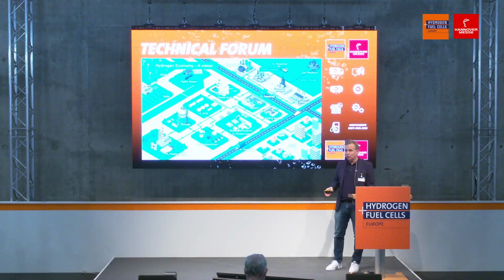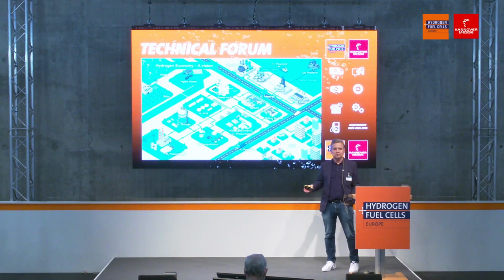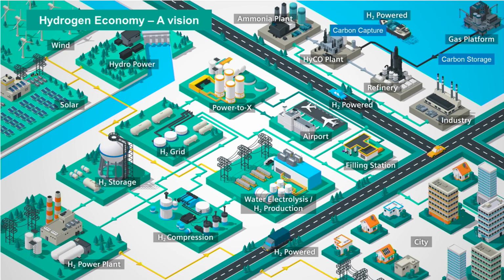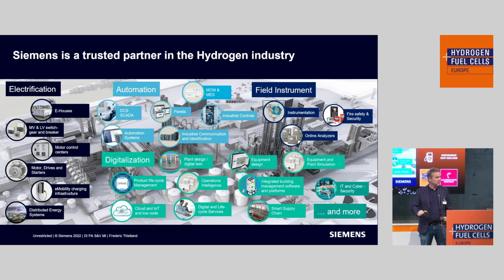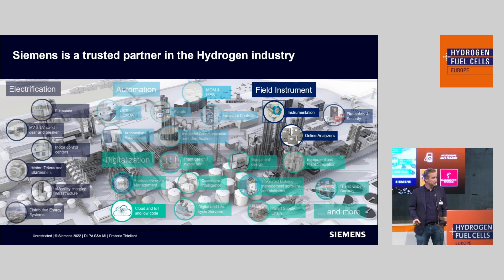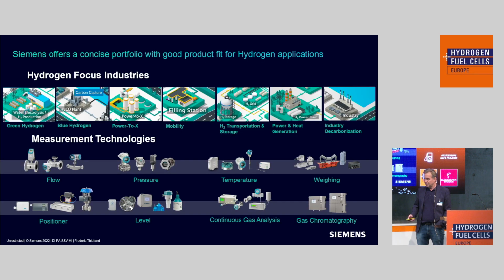Here, this is our vision about hydrogen economy from Siemens. It includes hydrogen production, storage and transportation, and use of hydrogen. And then we have developed a solution for all this hydrogen ecosystem. Our portfolio basically is about electrification, automation, digitalization. But today I will have a focus on field instruments, as I said.